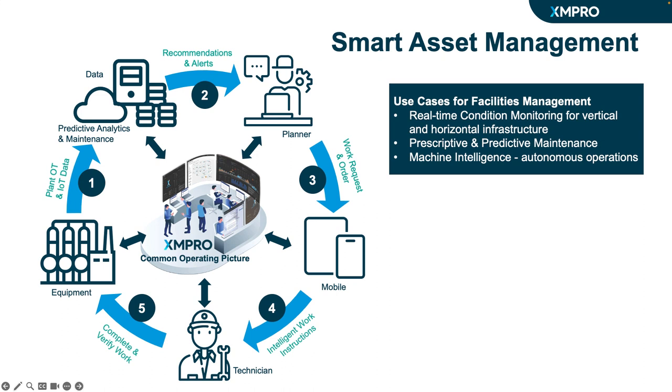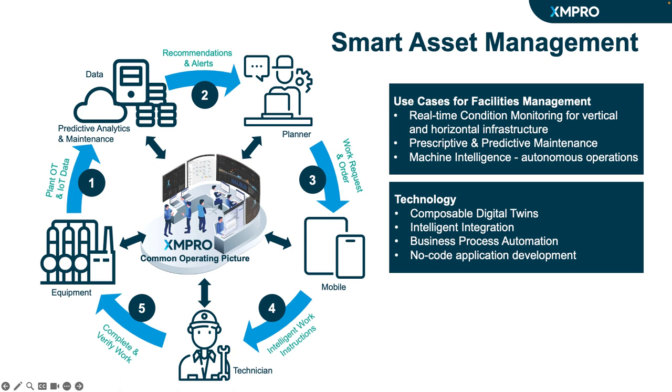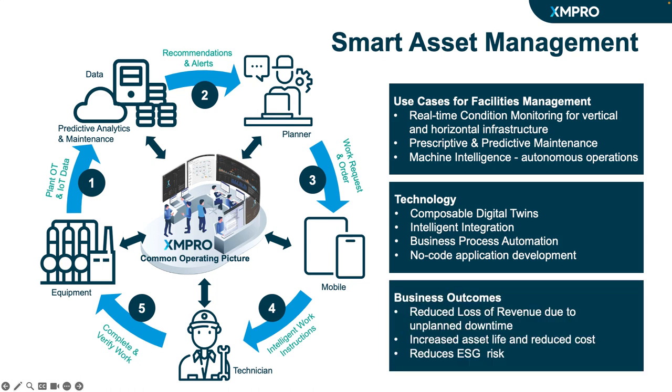And in terms of use cases for facilities management, we see applications around condition monitoring, prescriptive maintenance, predictive maintenance, machine intelligence. This is where we're getting to more of the real-time operational side of things, or autonomous operations. And from a technology aspect, it uses what we call composable, so we can make reusable blocks, so we don't have to build it every single time. Make some really smart integration, automate some of the business process areas of that, and we try to do all of this in a no-code application development environment, which I'll show you, so that you don't have to code the stuff. And lastly, the real objective of this is that you can reduce downtime, increase the asset life and reduce the cost that you have around it. But we also see more and more that there's emphasis on the ESG side of things, the environmental, societal, and governance requirements. So that is the objective of using digital twins to help you with smart asset management.